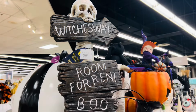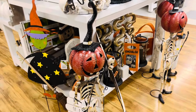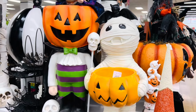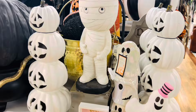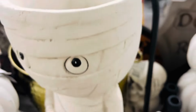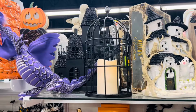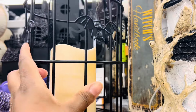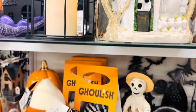That jack-o'-lantern is cool, but I'm telling you now, if I walked up on your porch and he started screaming at me, I'm easily startled. No, thank you. But these guys are cute. Now this I could do. It's pretty simple. It's giving all the Halloween vibes, but not too creepy.